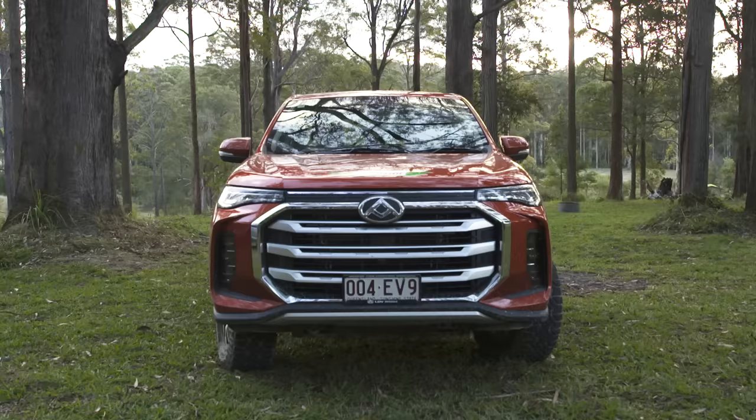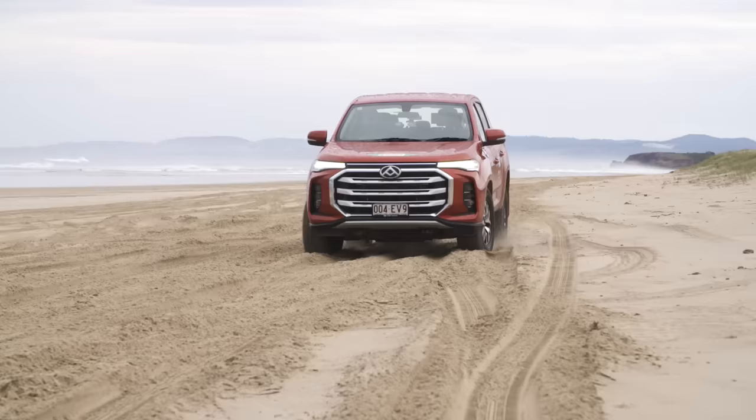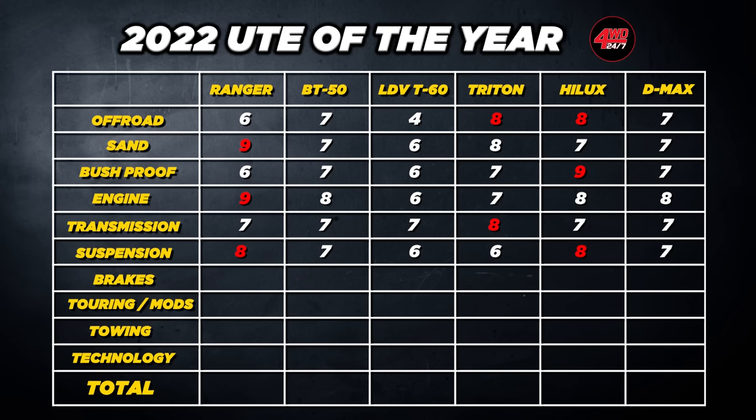There are aftermarket suspension upgrades for the LDV, however the front suspension has similar issues to the Triton, where the control arms limit articulation, so you might struggle to get a full 2-inch lift without more modifications. The Ranger and Hilux are the winners here because they allow for the most suspension lift and articulation. The BT50 and D-MAX get a pass mark, and the Triton and LDV drop a point.